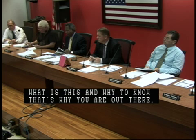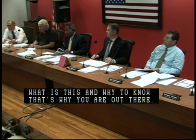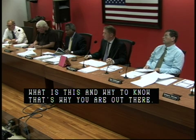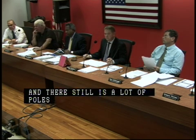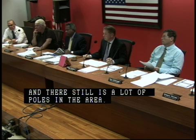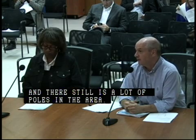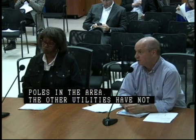The additional concern in this area was that in 2014, because of the major upgrade, there were a lot of poles, both wooden and composite, put in the area, and there still are a lot of double poles in the area. We have pulled the list on the double poles. It's through the database between all the utilities attached to poles. And we're going to prompt the other utilities that have not transferred so we can speed up the double pole removal process in the area.